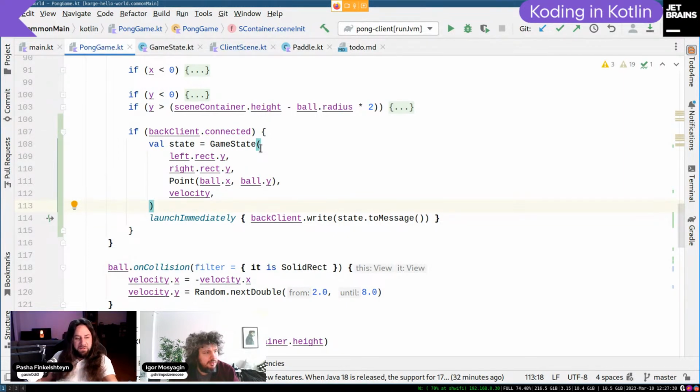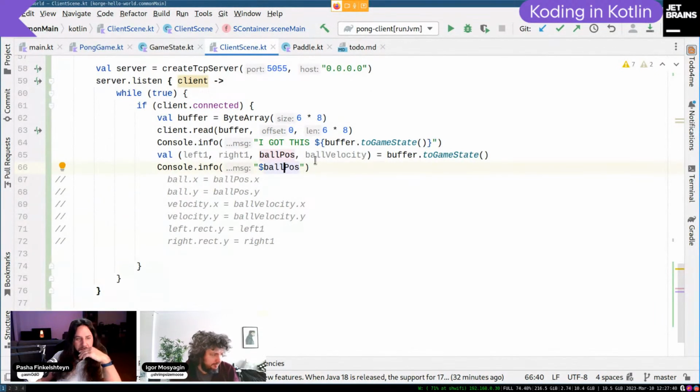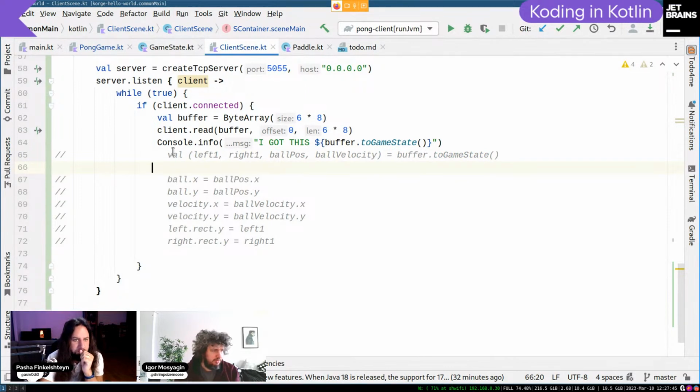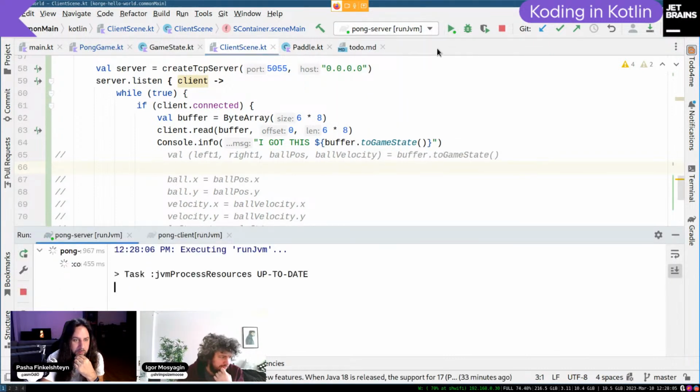Let's log what we get inside our client. By the way, we should implement... Yeah, we are already logging it. Nice. Buffer, like that. Okay. Probably we can try to launch it. It probably should work. Hopefully.